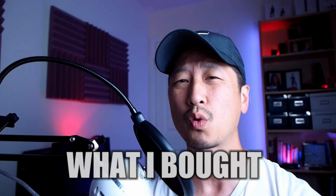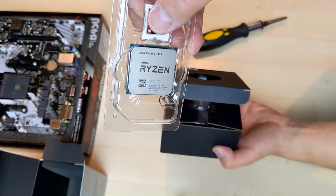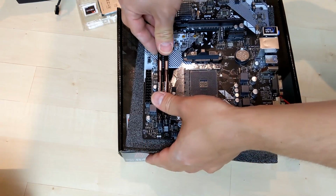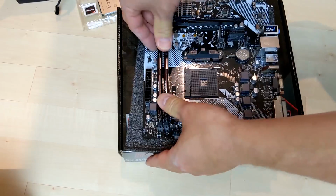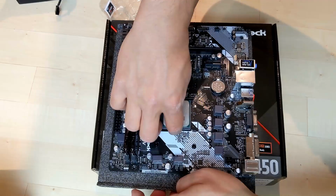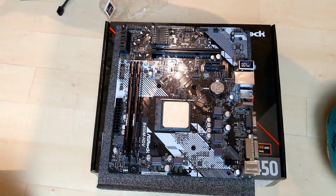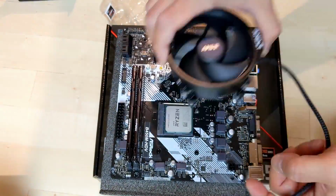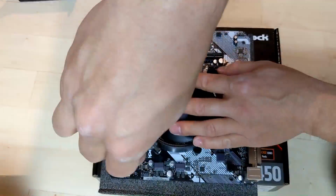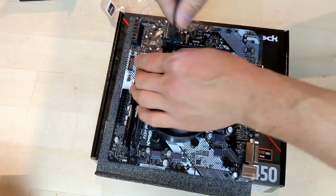Ultimately, I went for a B450 motherboard, so it's an AM4 socket, the Ryzen 5 3600, 16 gigabytes of 3200 megahertz RAM, and I ended up getting a used GTX 970. I feel like the Ryzen 3600 should last me many years, with 6 cores and 12 threads, base clock of 3.6 gigahertz and a boost clock of 4.2 gigahertz. It was so much better than my A8 7600.